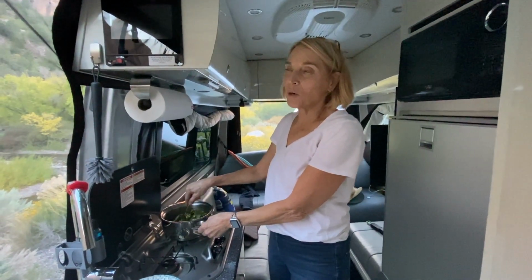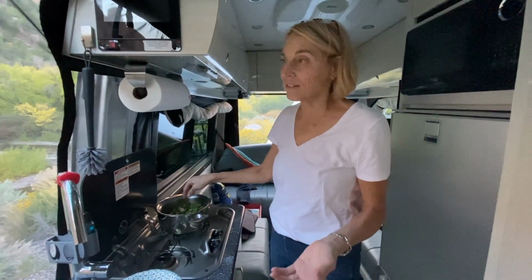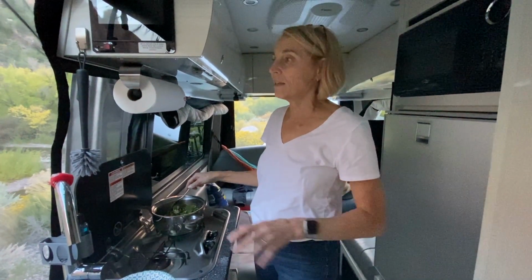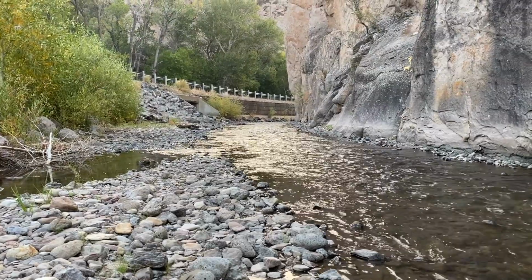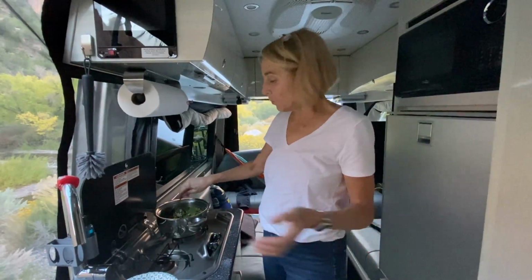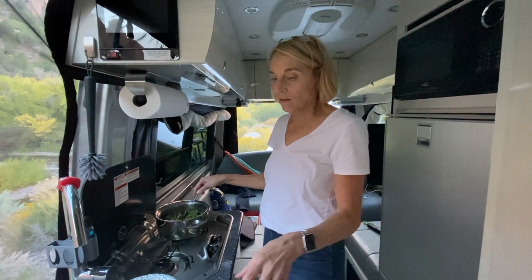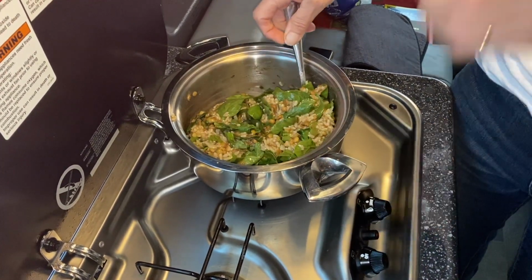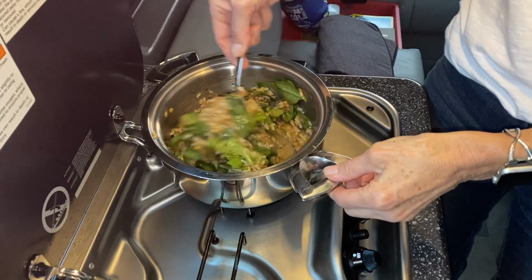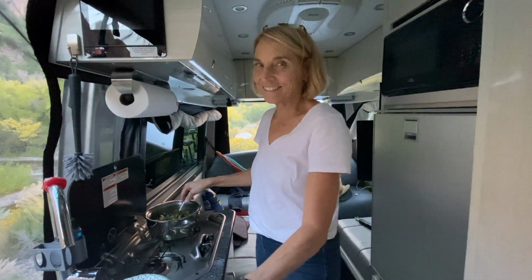Some of you guys like to know what we eat, and so it's nothing glamorous. Like today we drove 500 miles, and so I wanted something super easy. We are dispersed camping next to a road that's very quiet, and there's a nice stream right here. But I just opened a can of Progresso lentil soup. I threw in some spinach that I had left over that I brought from home, and a bag of the frozen rice that you get at Trader Joe's and you just microwave it. Instead of microwaving, I just throw it in with the soup, and that heats it up, and then we'll throw some Parmesan cheese on it, and that's going to be our dinner.